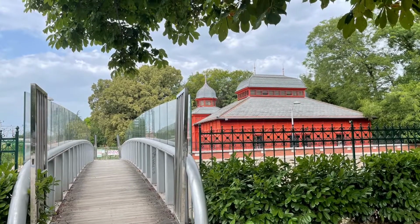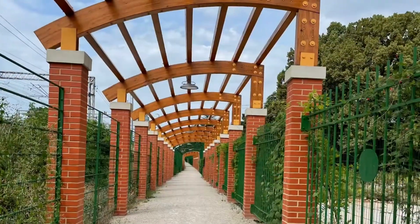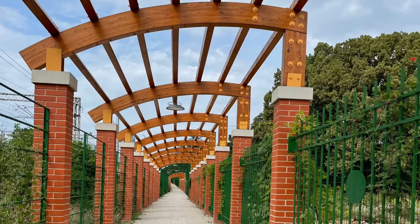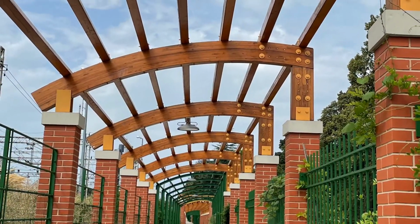Hello from Zagreb. I decided to spend a warm summer day in the Botanical Garden and to see this new promenade which has been built since 2020.